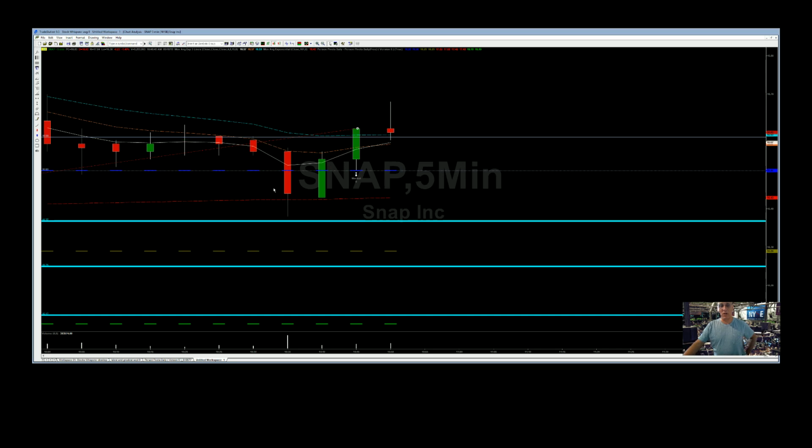Now maybe we should have covered here. This is in hindsight, knowing that we broke through it but didn't close below it, and then we opened in green above the 161. We could have possibly just closed the trade there fully, but the game plan was to follow it down, so I'm going to stick with the game plan.